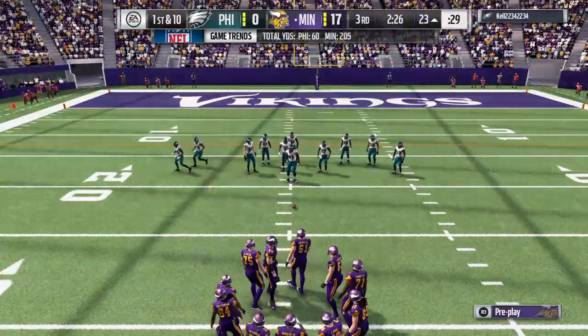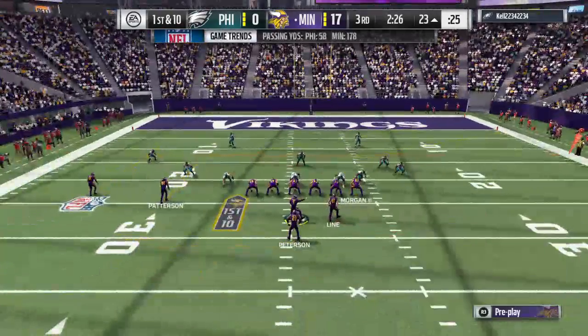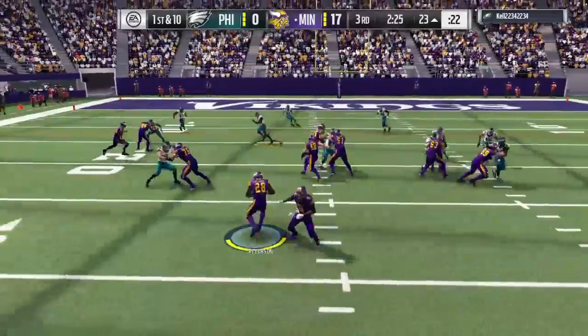Can't wait to see how it alters what they decide to do in play calling. Do they continue to throw the ball? Do they want to lean more on the running game? It'll be an interesting sequence of plays that they've got coming up.